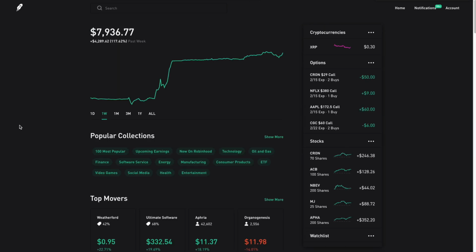And so anyways, this is how I was able to profit that amount of money. You see, I had a 117% return in the past week. I did give myself a challenge this year: I would start with a small amount of money, and my plan is to turn it into $50,000 by the end of this year.